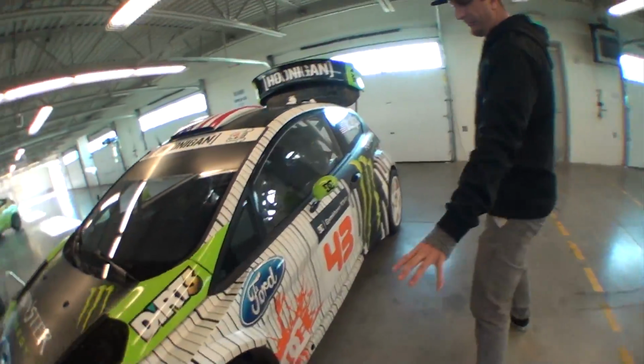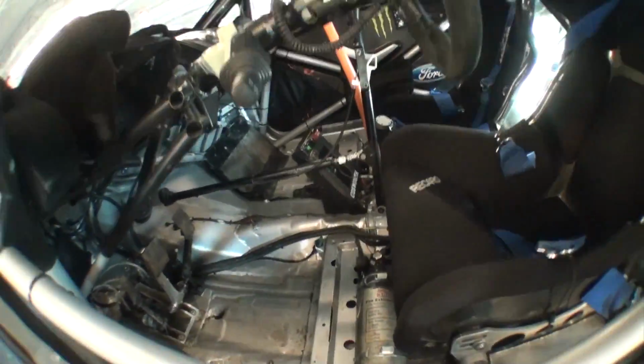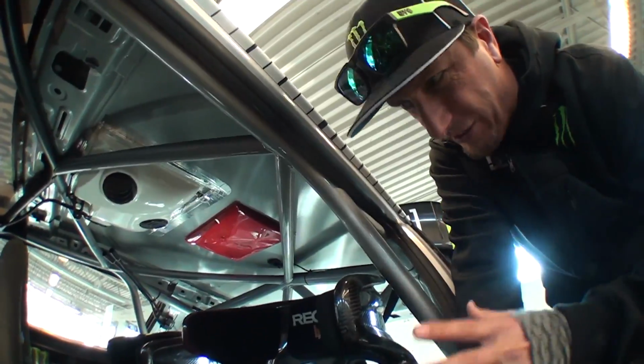And you can see here we have the 1552 rims on right now. It's a 6-speed sequential gearbox. The bright orange thing is the handbrake. The seats, carbon fiber seats, these things are amazing.